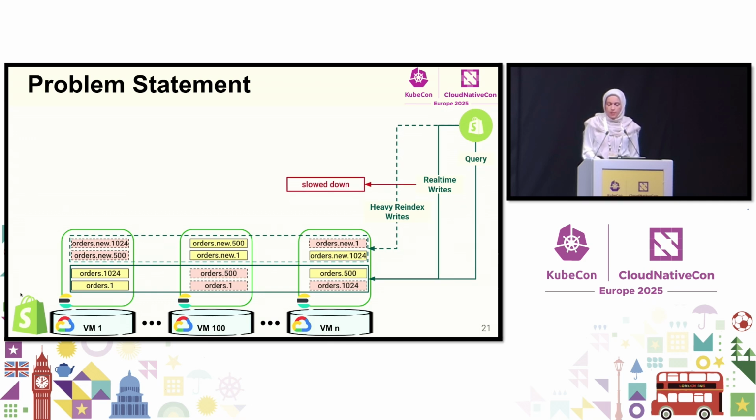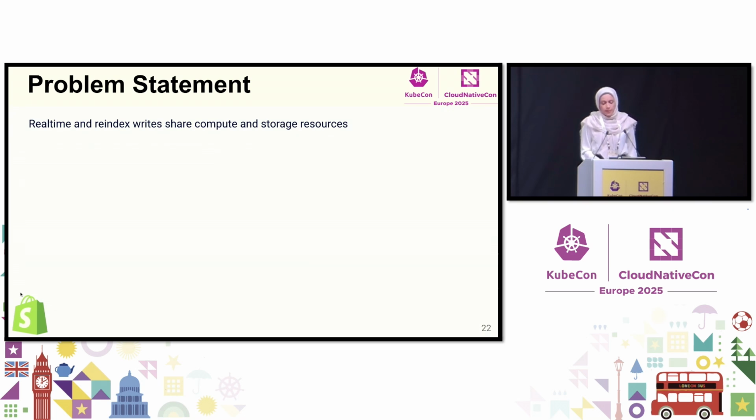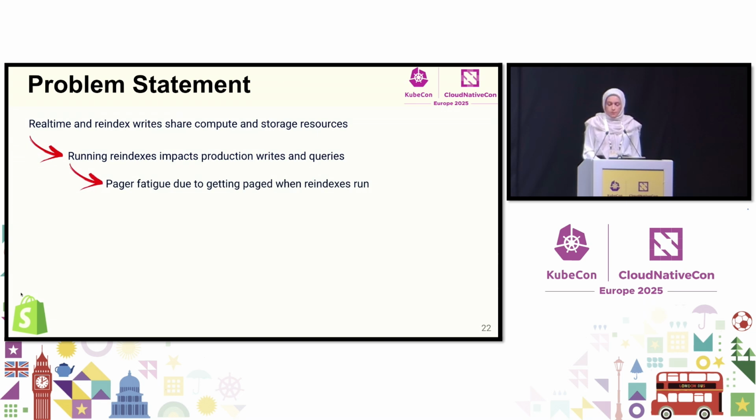And since the production and the .new index share the same compute and storage resources, the heavy reindex writes will impact the real-time writes and slow them down. And delayed real-time indexing results in stale or inaccurate search results, which could result in lost revenue for our merchants, which is a big deal. So the fact that real-time and reindex writes share the same compute and storage resources leads to reindexes impacting production writes and queries, which leads to pager fatigue because the on-call would get paged for real-time indexing delay, which can only be mitigated by stopping the reindex and starting it all over again, which also slows down feature rollouts for our developers.